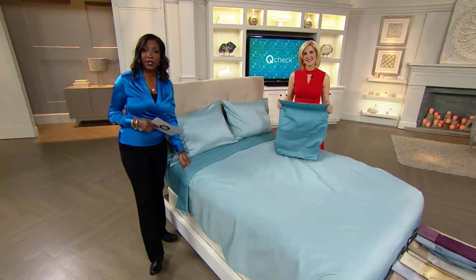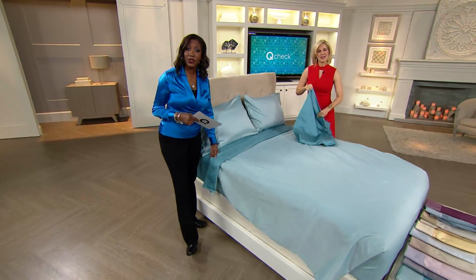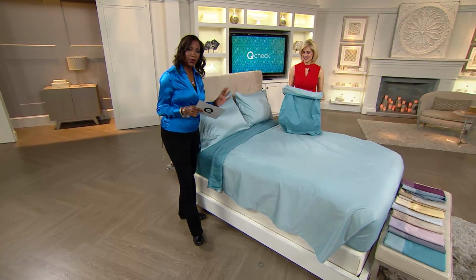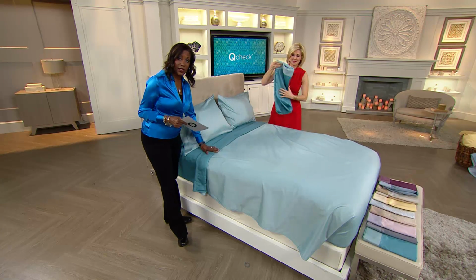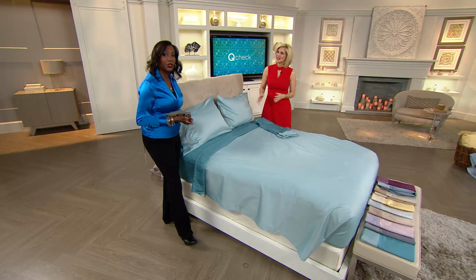And you don't have to worry about wrinkles as long as you take them out of the washer and dryer quickly. Fold them up and put them right back on the bed. You've got it. I think it's a beautiful set. I am definitely getting myself a couple of sets too, and I'd encourage you to do the same thing.